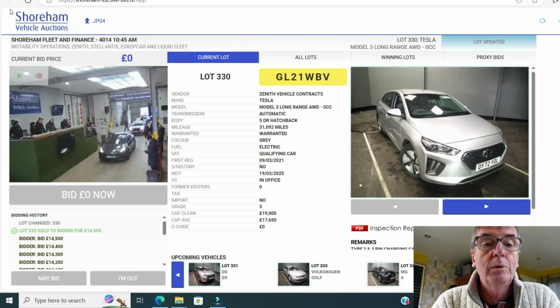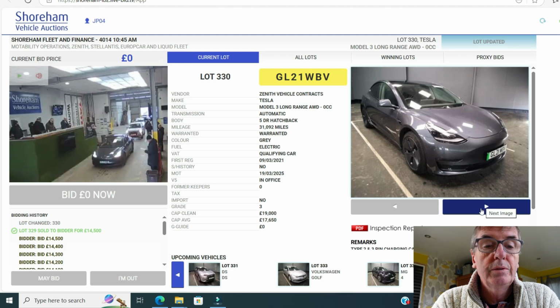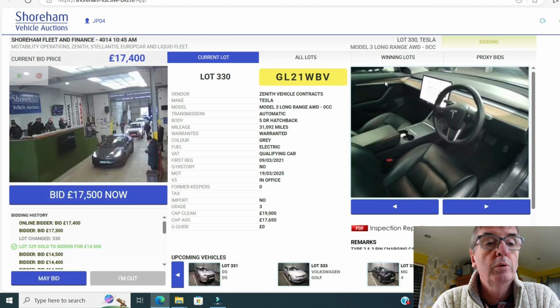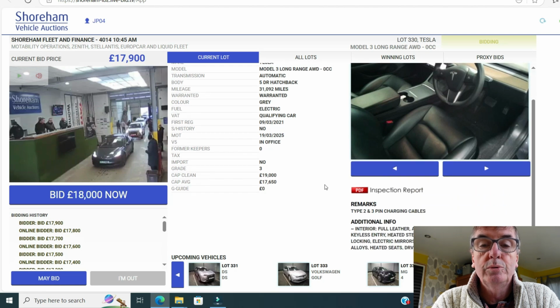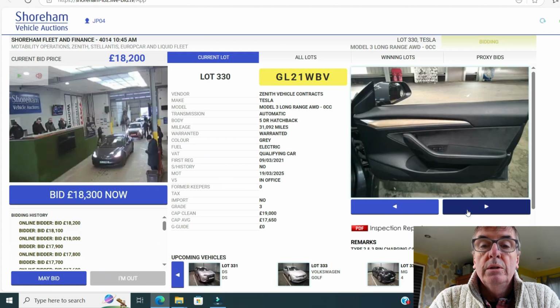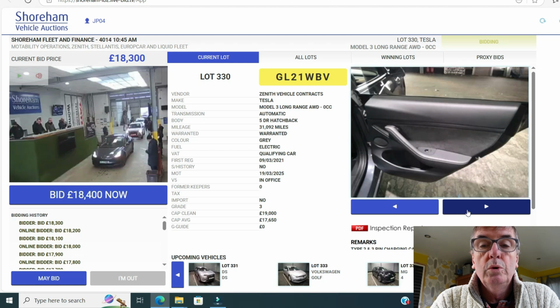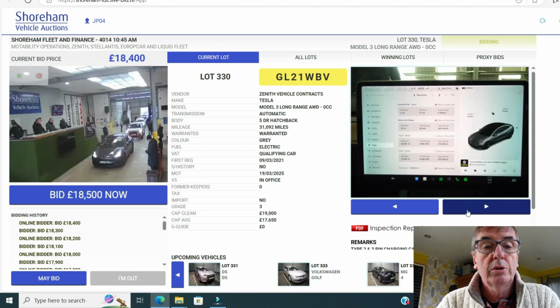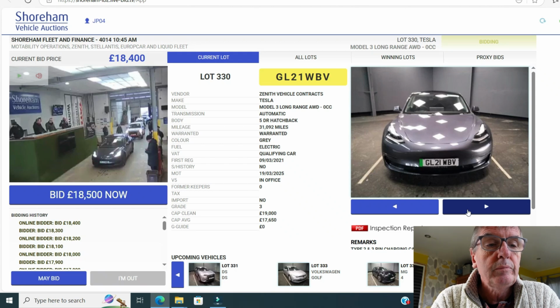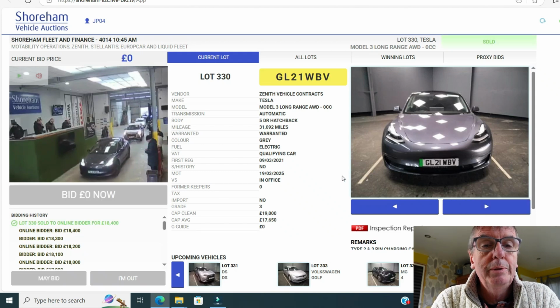Model 3 long range 21 plate. 31,000 miles in the beautiful grey. 17,650 is its average price, and it's up to 17,456, 7 is over the average price. Grade 3. Cables are there. All the trim and the spec is identical on Tesla product. So Shanghai built with a wood across the front door trims. This has also got the octavalve fitted, which is a really efficient heat pump that Tesla designed. Sold 18.4. Bit of value that was.